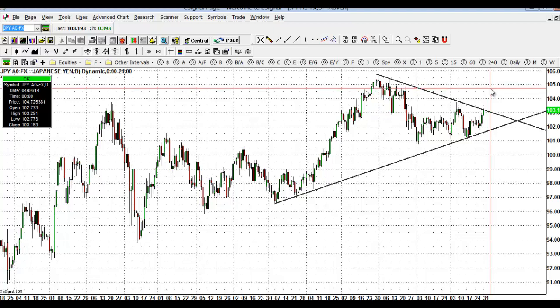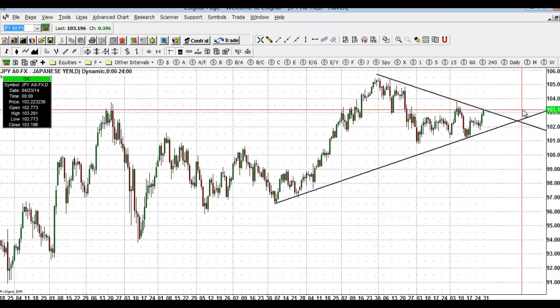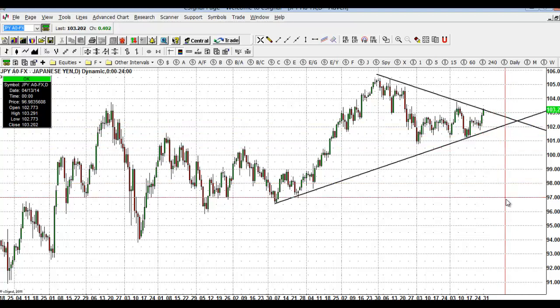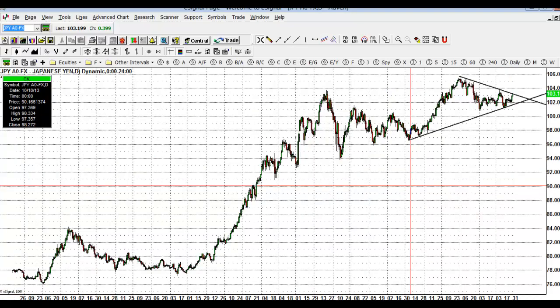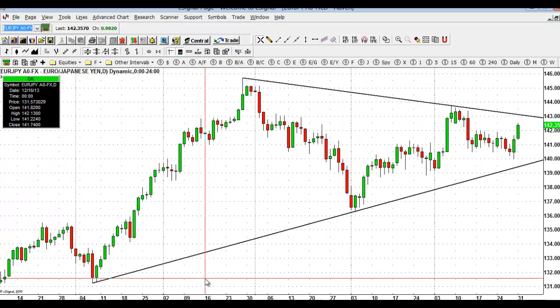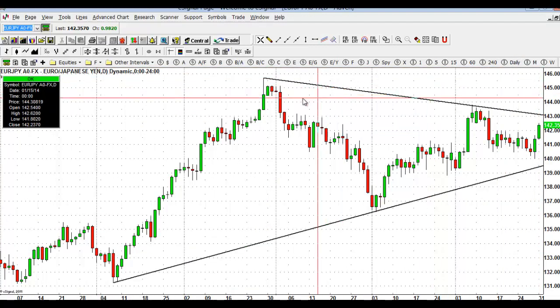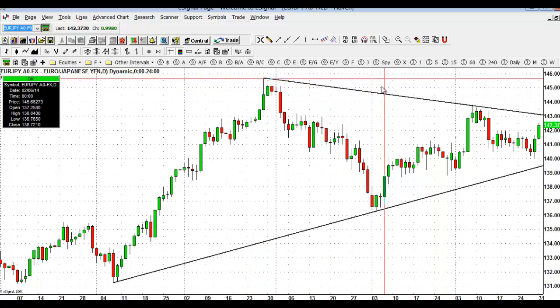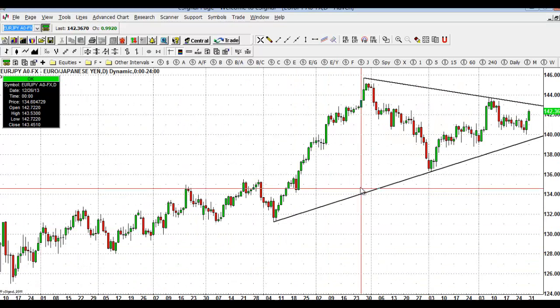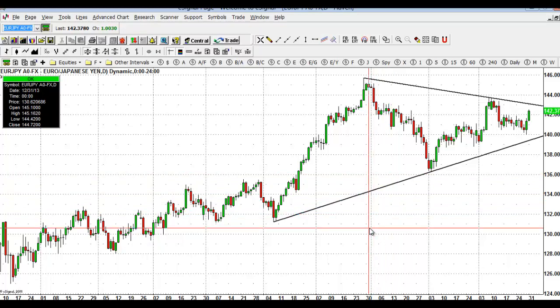A breakout to the north of this triangle will have the market retesting the high up at 105.40. We're now at 103.20. If the market breaks below this triangle, we could see the market tumble down to the 97 level or the 99 level. So that's what we're looking for on the USD Japanese yen. The Euro yen is the same. We're in a triangular consolidation pattern. If we break out to the north, we could see this market test the 146 previous high around 145.68. If it breaks below, we could see the market tumble down to test 136, and if it breaks below 136, 132. But for now, the bias on the Euro yen is up.